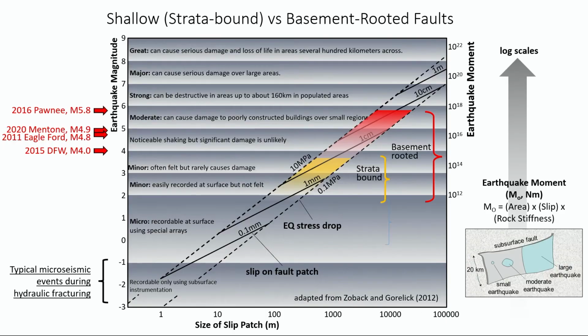And the reason this is so critical is this diagram, and it's a little bit complicated, so let me walk you through it slowly. Over the years, seismologists in studying earthquakes have developed scaling relationships. So this is kind of like the most zero-order scaling relationship. The bigger the earthquake, the larger the size of the fault that slips.